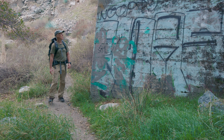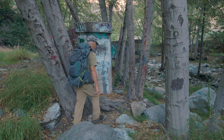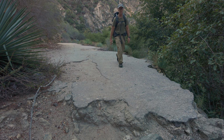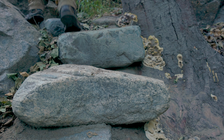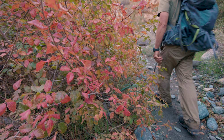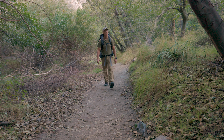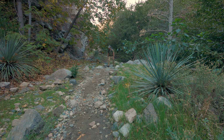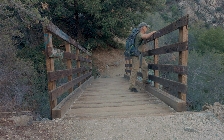Along the way, we come to the occasional highway artifacts left behind after the great 1938 flood, such as these bridge supports to nowhere, or patches of asphalt to nowhere. After about 3 miles, we enter the Sheep Mountain Wilderness. From here, the trail is more often than not easier to follow.